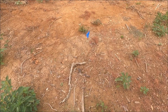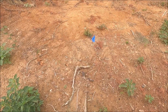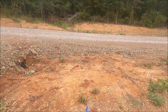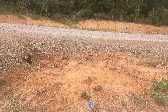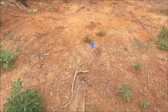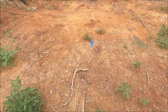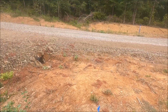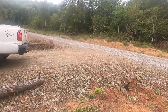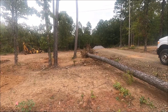Well, the water department gave me that blue flag to signify where I want my water meter. I gave them a bunch of money and they haven't installed it yet, but hopefully any day now I'll have a water meter there. And we'll run the line straight to the house.